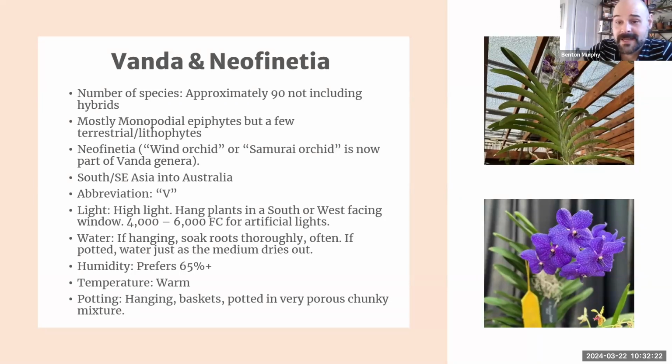Watering, again, if this is hung up or in a basket or mounted, you're going to need to water it pretty frequently. Basically, if it's potted though, and people do sometimes pot their orchids, you want to water it just as the medium is drying out. They do prefer a little bit more humidity than some other species, around 65%. So my Vanda does very well in my bathroom, in that southern facing window. They do like a warm temperature, so upper 70s into the 80s. And again, there are a lot of different ways that you can display your Vanda, potted or in baskets, or even just hanging up. The one that I have in my bathroom is just hanging up on a coat hook, but it works very well for it.